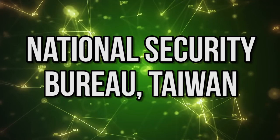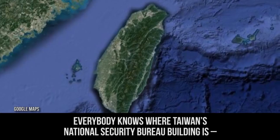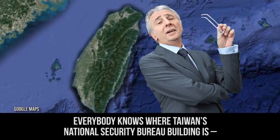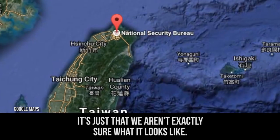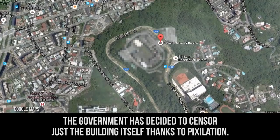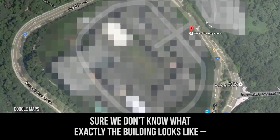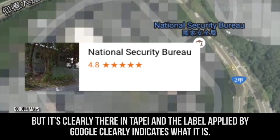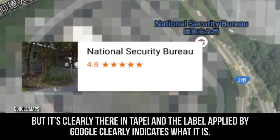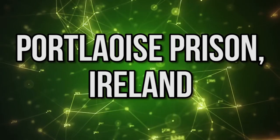Go figure. National Security Bureau, Taiwan. Everyone knows where Taiwan's National Security Bureau building is. It's just that we aren't exactly sure what it looks like. The government has decided to censor just the building itself thanks to pixelation. Sure, we don't know what exactly the building looks like, but it's clearly there in Taipei, and the label applied by Google clearly indicates what it is. It's all kind of silly.